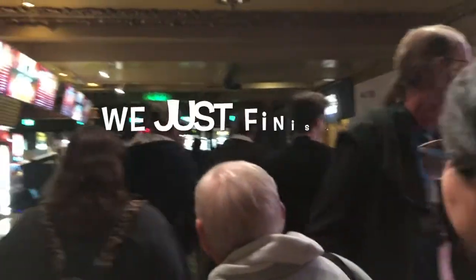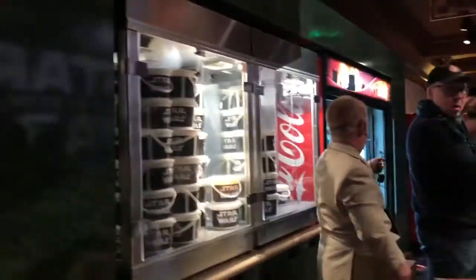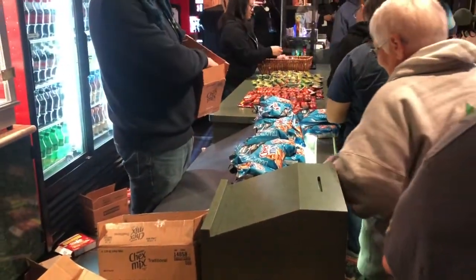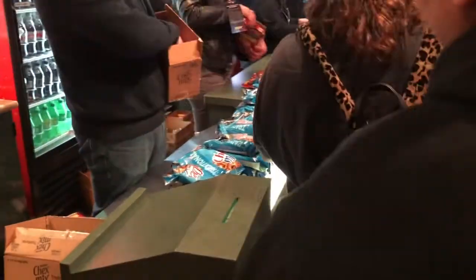Back in the lobby, it's our midnight snack. It is just after midnight. We're going to use our snack voucher. So again, here's our lanyards. We're going to use Star Wars. More Chex Mix. Oh, here's some of our snacks, guys. This is pretty awesome.